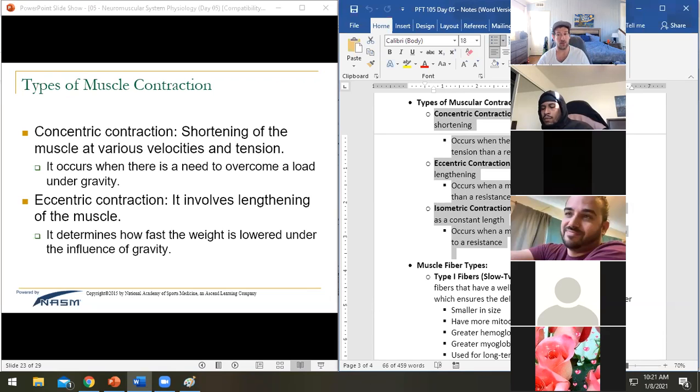But your type 2 fibers have a really hard time doing sustained, continued contractions because they are going to burn up a ton of energy, and there's more muscle fibers. There's more of them. They're much larger in size. So they're going to be really good at creating these really big, really powerful contractions. But then after that, they're exhausted. You're going to need a lot of rest.